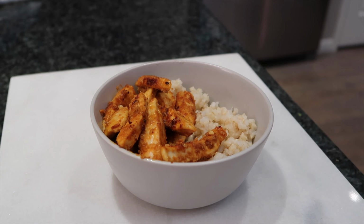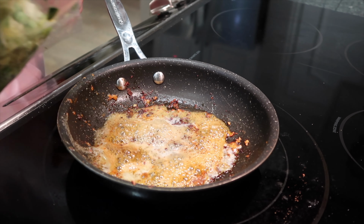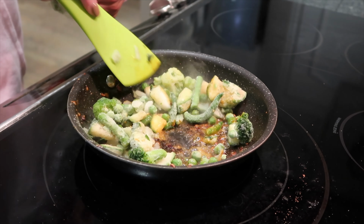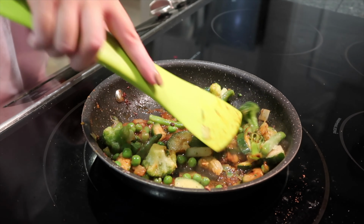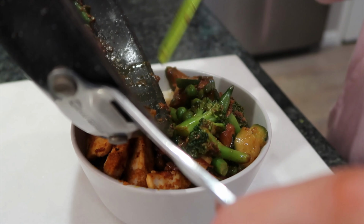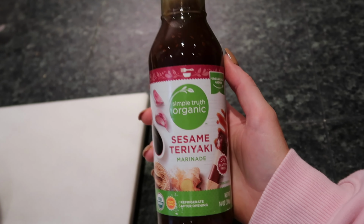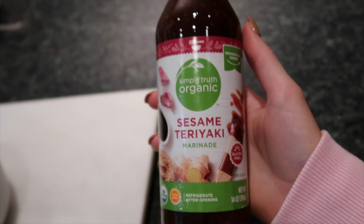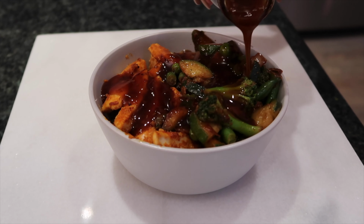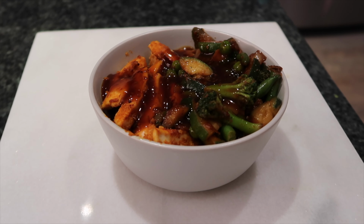And now we are going to make the veggies. Okay, so I'm just using the same pan I cooked the chicken in and threw some more butter on there, and then I'm just gonna dump a couple of these in here. I almost forgot, this is one of the best teriyaki sauces that you could buy. Simple Truth organic sesame teriyaki marinade, and I usually just throw this all on top at the end. I know it looks like a lot, but there's a lot of rice, so it's gonna sink down into that.